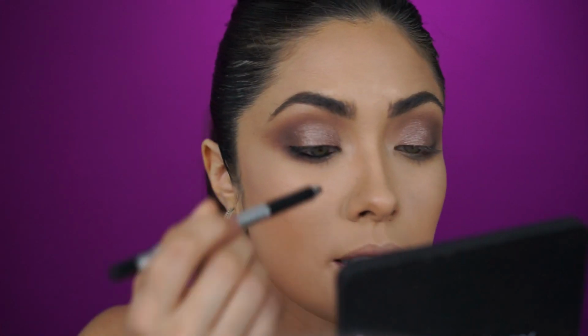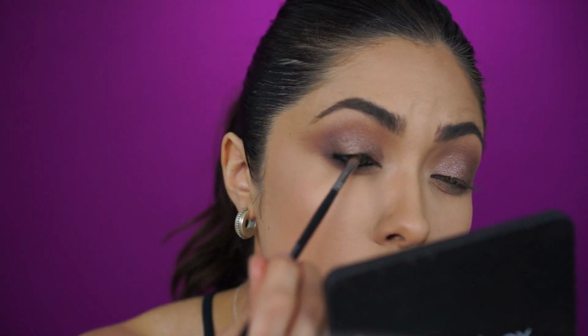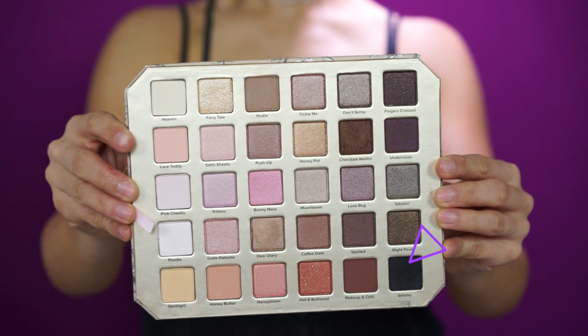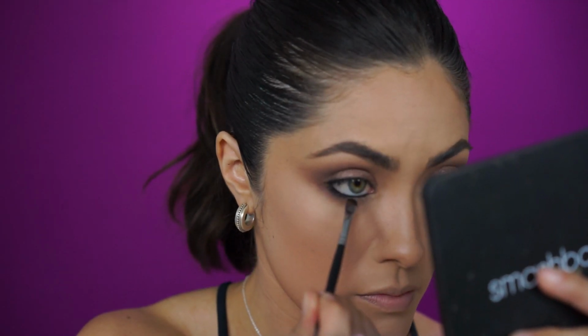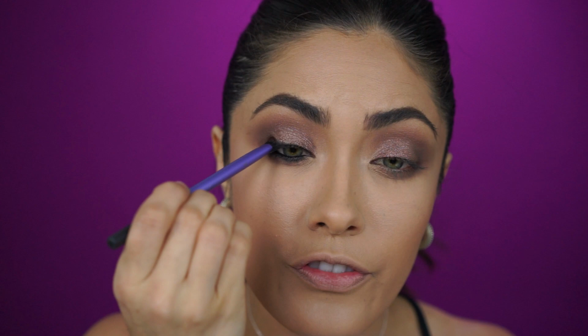I'm also going to apply just a little bit right here. And then I'm using a really tiny brush to smudge it out. And then I'm going to pick up some of Stiletto, the black eyeshadow. And I'm going to use that same brush that had the darker brown eyeshadow to just further smoke out the outer edge.